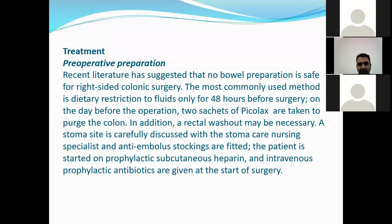The most commonly used method is dietary restriction to fluids only for 48 hours before surgery. On the day before surgery, two sachets of Dulcolax are taken to empty the colon. In addition, a rectal washout may be necessary near the surgery, one to two hours before surgery, with normal saline.